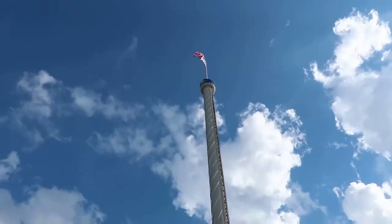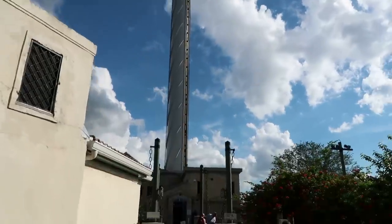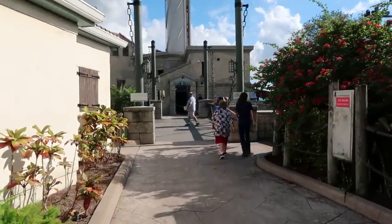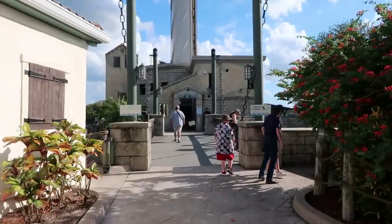All right, here we have the Sky Tower. Let's see if we can get a tower's eye view of SeaWorld. Now, the Sky Tower is an additional $5 to ride. Fortunately, because I'm an annual pass holder, it does get me into the Sky Tower for free.